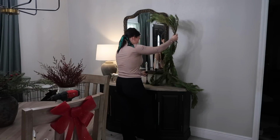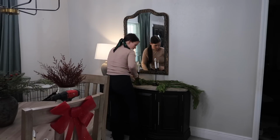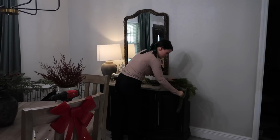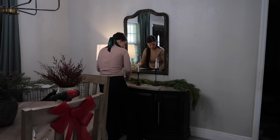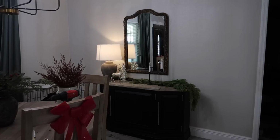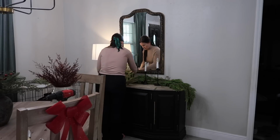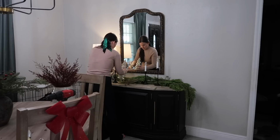All right, so this was the last resort with using the mirror. I just took some of this garland that I got from Lowe's. This is actually real garland. You can buy it in the Christmas tree tent area. It's $24, and I think it's like a 25-foot garland. It's really long. I used like half of it on our mantle. I used some of it on our back patio table, and now I'm using some of it here on the little buffet cabinet. Now, I actually love the way this started to look with the greenery and the mirror.